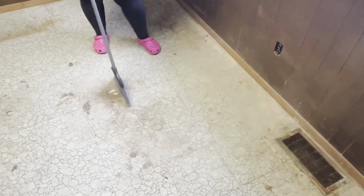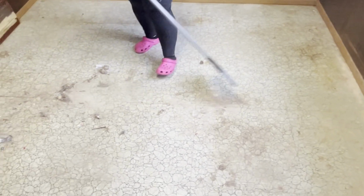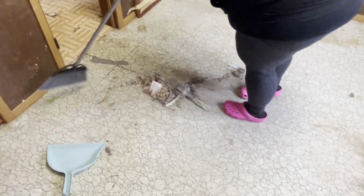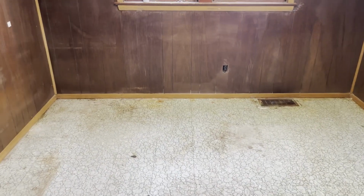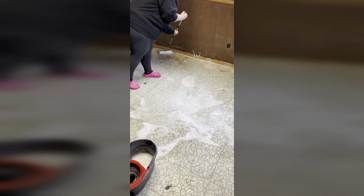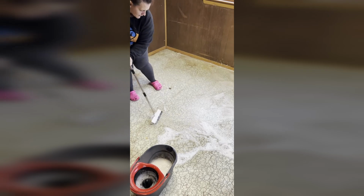On to sweeping the floors, and boy, was there a lot of dirt and droppings all over the floor. The property manager will be painting all the rooms and replacing all the flooring. Using my floor scrubber to get in all the little cracks. To my surprise, the floor was actually blue underneath all that dirt and grime.